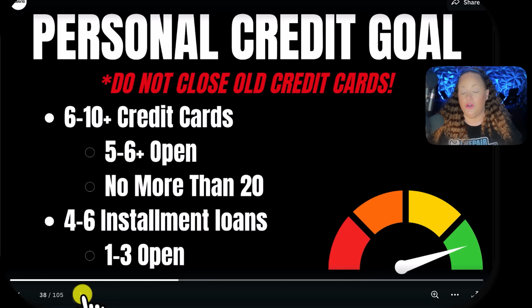All right. Installment loans. All right. You have to have both revolving accounts, which are credit cards and lines of credit. You also need to show that you can manage installment loans, right? Any sort of installment loan. You want to have between 4 and 6 installment loans on your credit profile just to show you can manage 1 to 3 open.